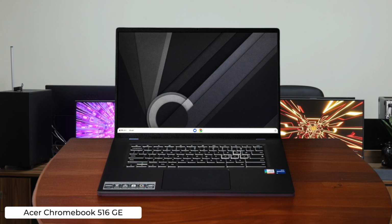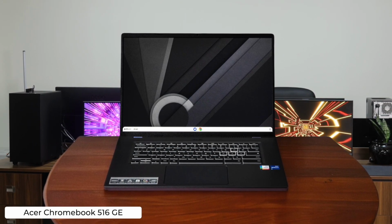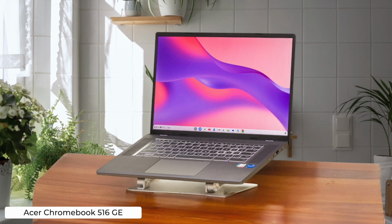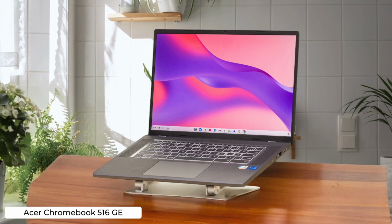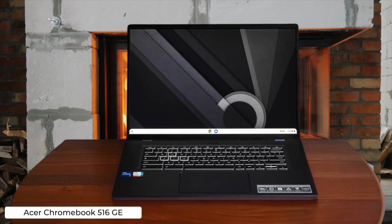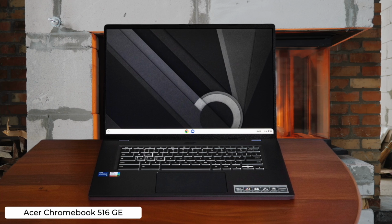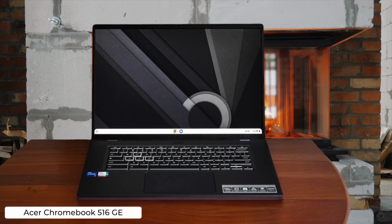The Intel Core i5-1240P processor and 8GB of RAM mean this baby can handle more action than a Hollywood blockbuster. But let's be real, calling this a gaming Chromebook is like calling a tricycle a motorcycle. Sure, it can play some games, but don't expect to run Cyberpunk 2077 on this thing, champ.